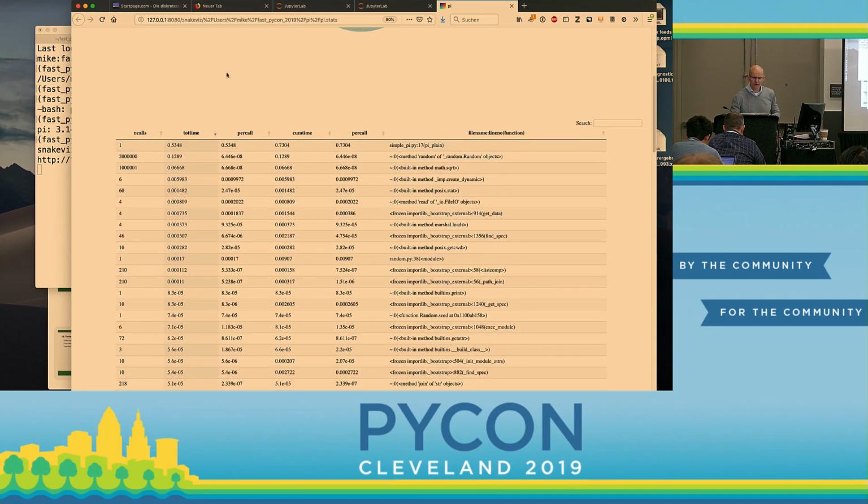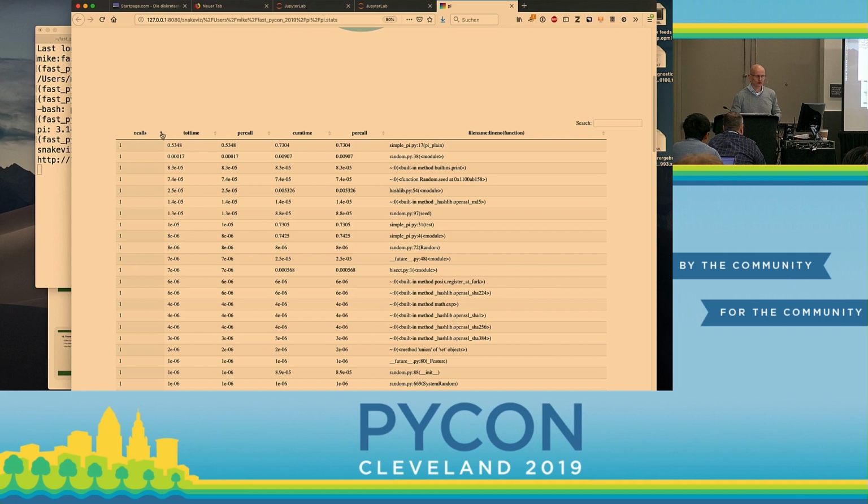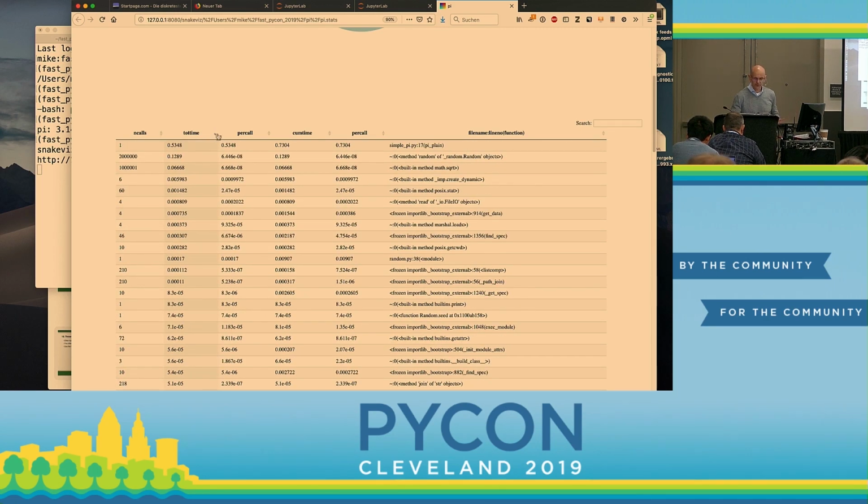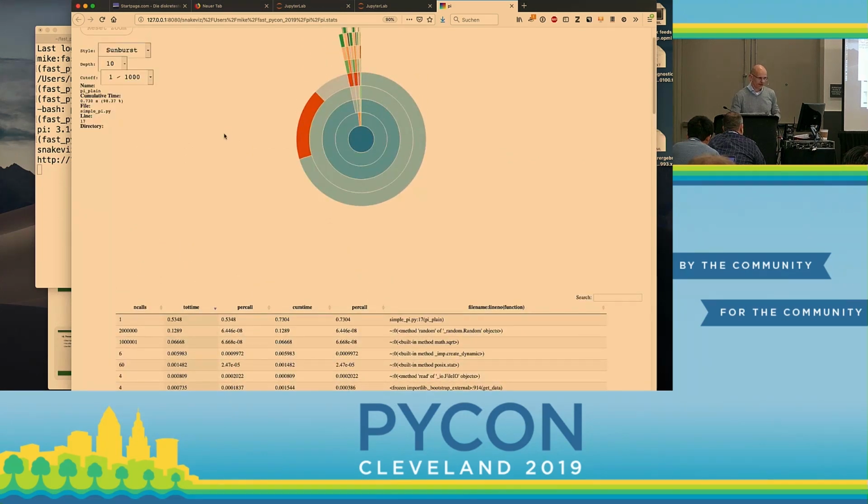The nice thing is here you can actually sort it. You click on it and it sorts by whatever you want. Otherwise, it's the same result, but not just plain text. And then you have a picture here. This picture is interesting because these are the calls. And if you go in here, it shows you the function.